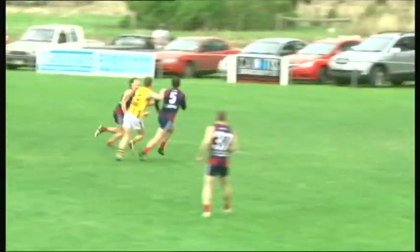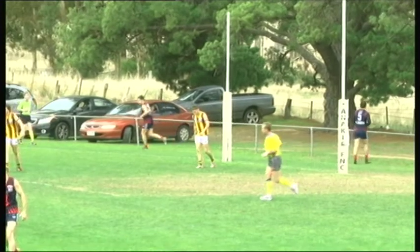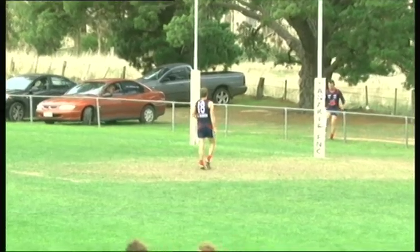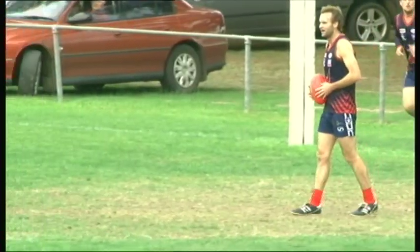Kicked round the corner. Went looking for and trying to find his teammate there, but it's been rushed through for another minor score. And that player I was looking for was Robbie Logue. So 3 behinds now to Inverleigh. They lead Anakie on 1 behind. We've gone 7 minutes first quarter. And Parsons again with the footy. Full back for the Roos.